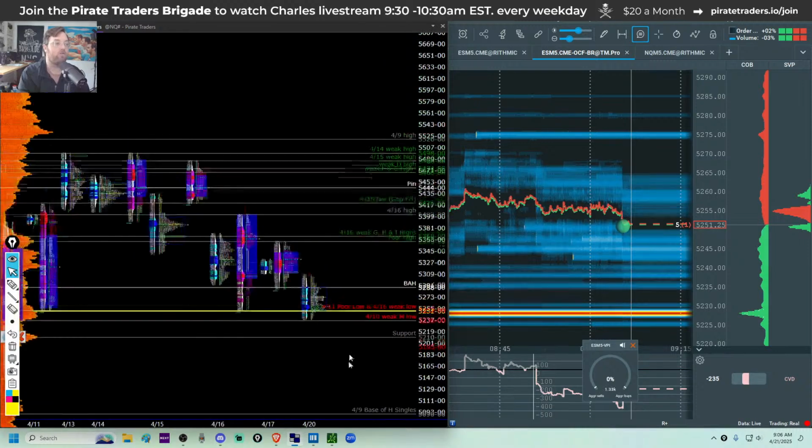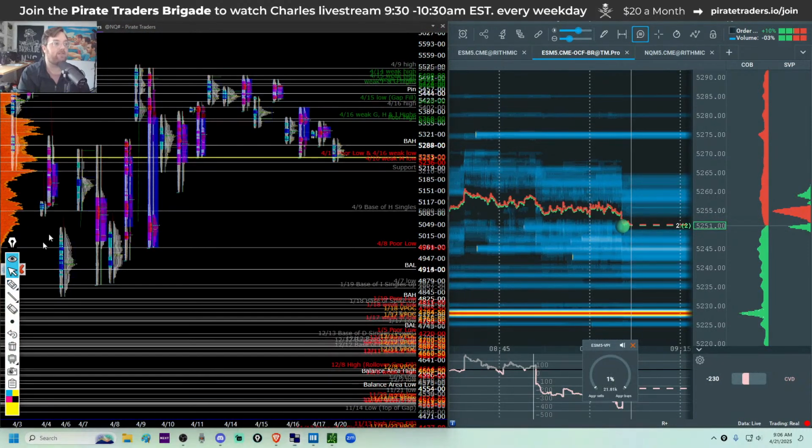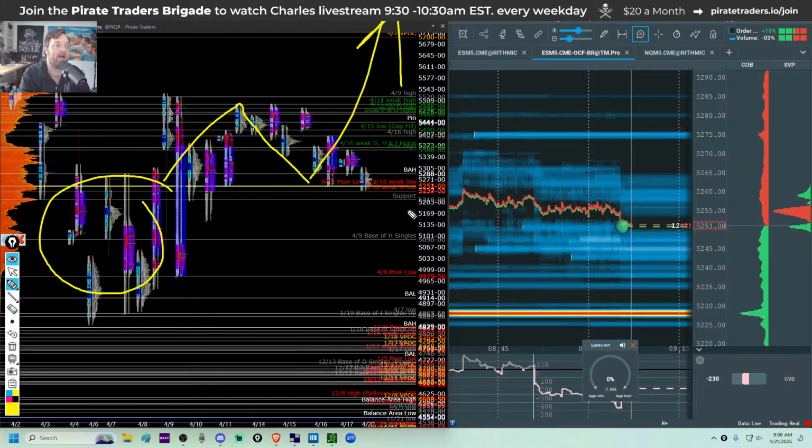This happens over and over and over again, where the market creates a balance area, breaks out. When it comes back to back tested, if it does not find support and get a bounce, it fails and it heads to the opposite end of that balance. Okay. This is extremely common to happen.